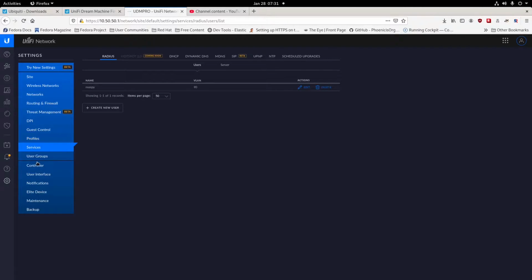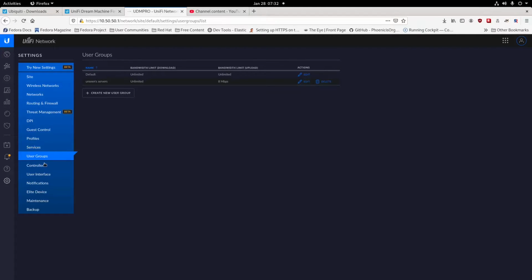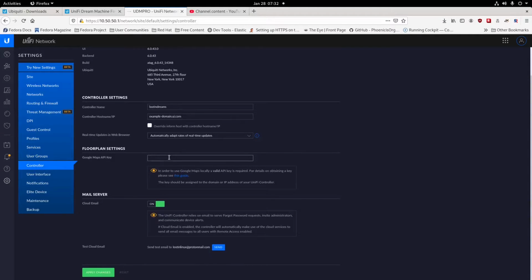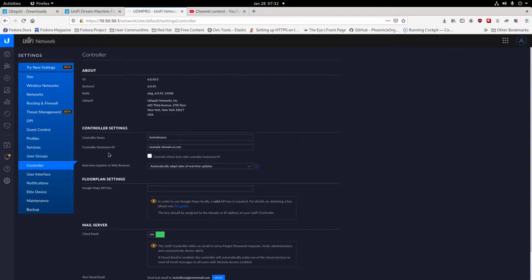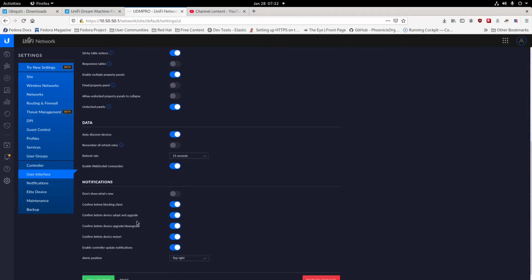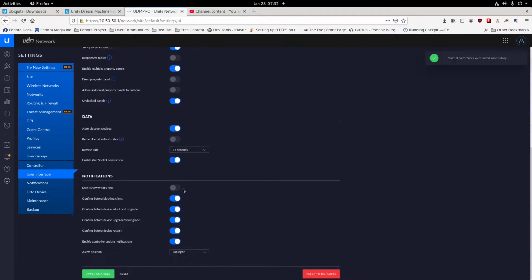Services, control, dynamic, they haven't really changed anything there. Profiles have not really changed. So controller, nothing's really changed there, so we haven't really seen any kind of changes from that standpoint. Again, we're going to just turn off my new dashboard. I like the client menu is still cool, but I don't want to have anything else there.